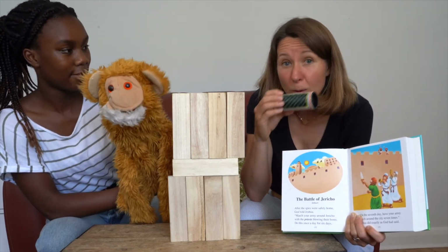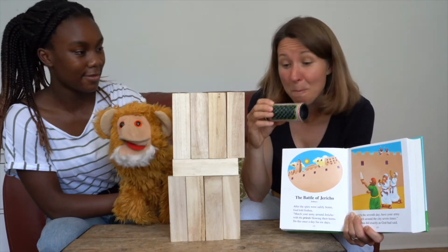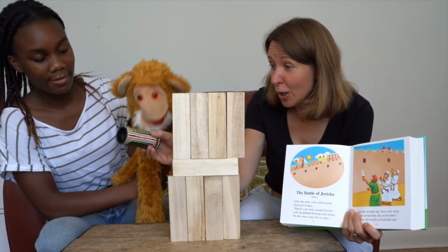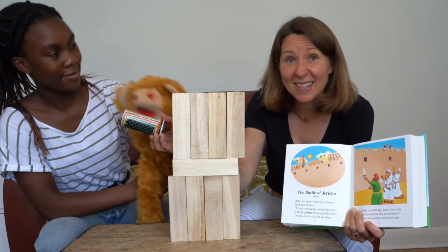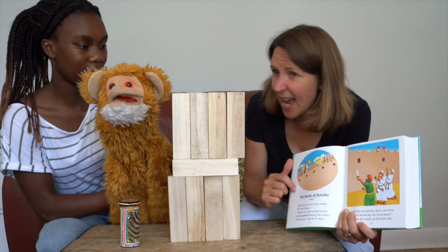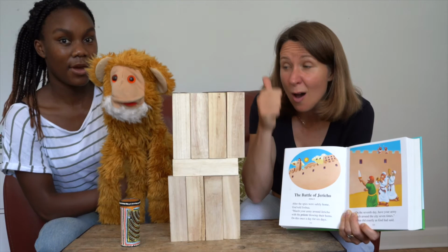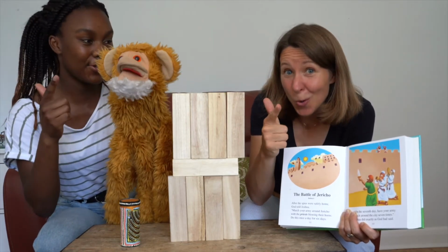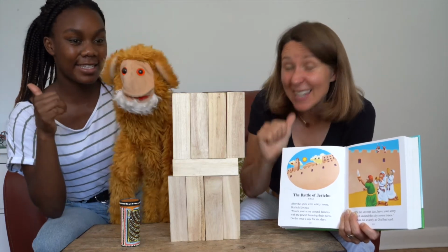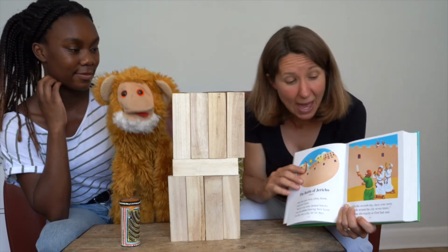Shall we give it a go? And they were marching around once a day, blowing their horns. Mickey, you have a go. You blow that. Yes, that's good. Well, they did that for 6 days, Mickey. Can we count 6 days? Ready together? 1, 2, 3, 4, 5, 6. So for 6 days they marched around blowing their horn.